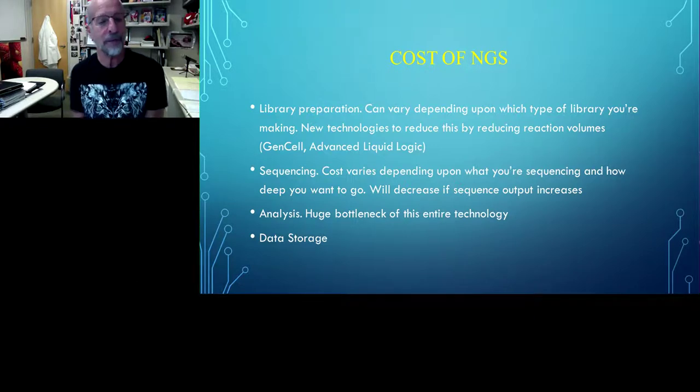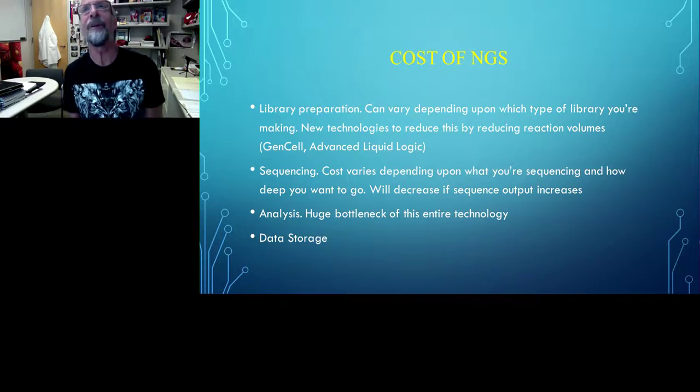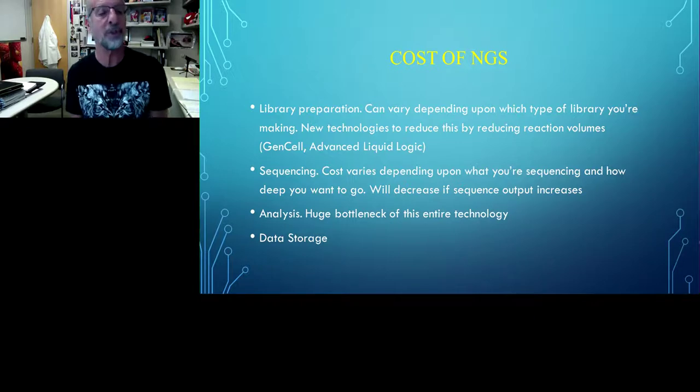Now, the third major cost is analysis, and this is a huge bottleneck of this entire technology because there are a lot of things that are involved in the analysis depending on what you're trying to see, and there is still need for improvement in this area. And the very last one, it's probably the most significant, but yet is one people rarely even consider, is the cost for storing this data.